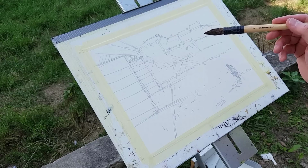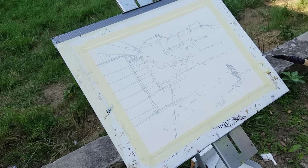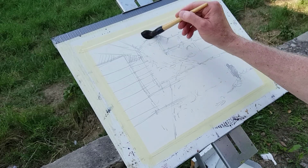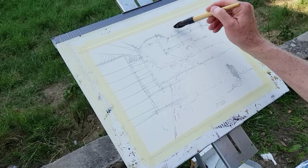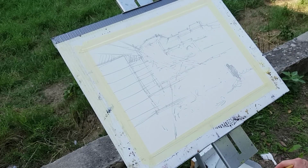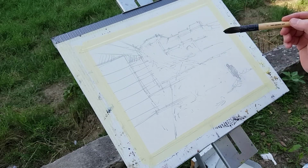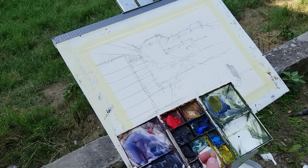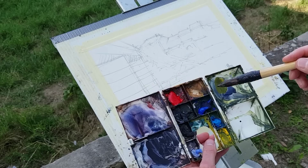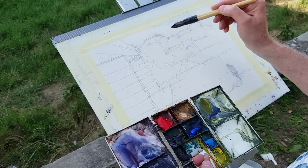So, first application over the top half of the scene, quite a simple sky. There's not much sky area, so I've just pre-wet it. Use a little bit of cerulean blue. Tiny bit.